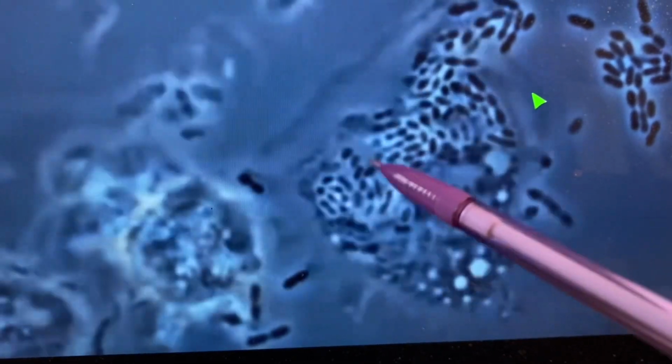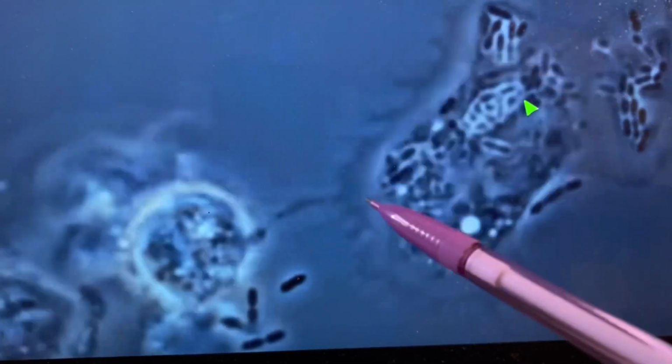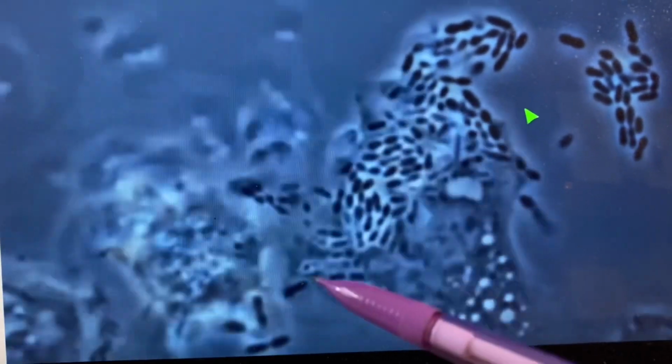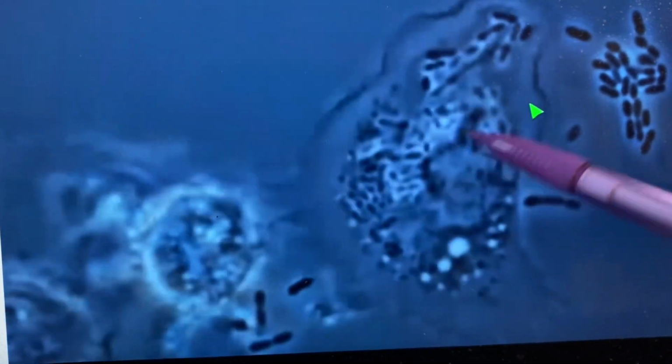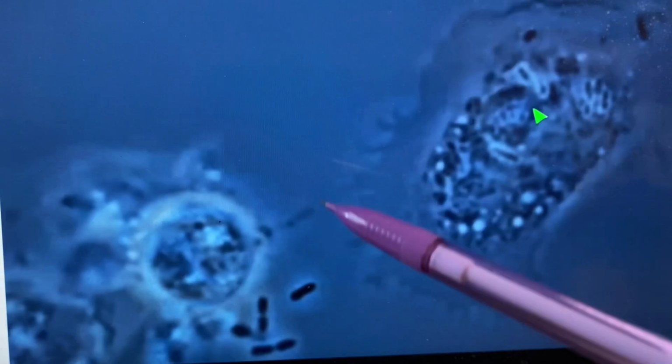Why are they clumped together? Well, they've been affected by antibodies. Antibodies are little proteins made by immune system cells called B cells that cause pathogens to stick to each other and make it easier for the macrophages to come in and eat them up. This type of eating is called phagocytosis.